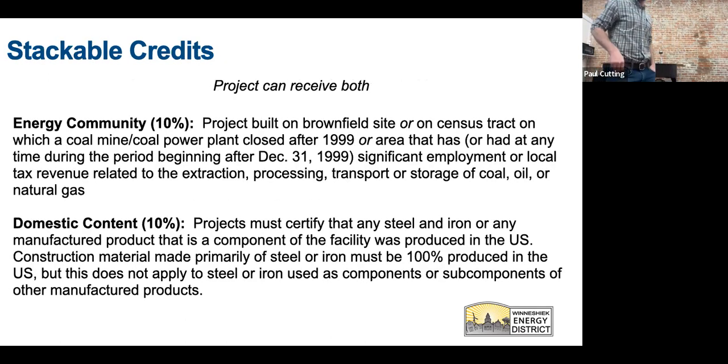The other 2 riders, then you can receive both of these in addition to one from the previous list of 4. So the first one on here is what we call an energy community, which is valid for 10%. So that's a project either built on a brownfield site or on a coal mine site or coal power plant site that closed after the end of the year 1999. Or a census tract that has a significant employment or local tax revenue associated with the extraction, processing, transport, or storage of coal, oil, or natural gas. So that's a 10% credit in addition.